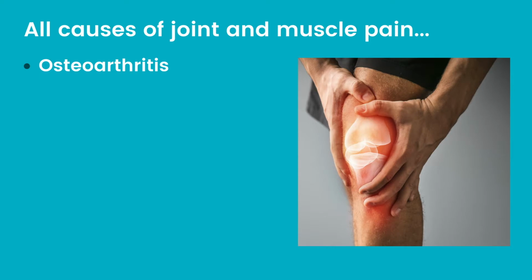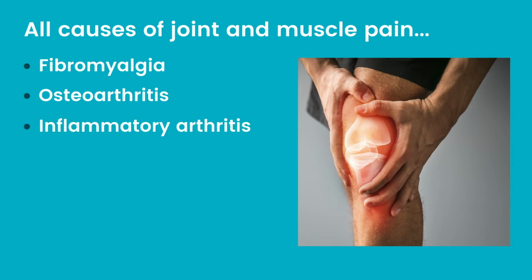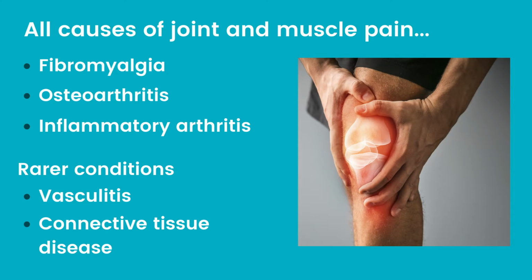To keep it simple, we look after the medical management of people with muscle, joint and bone problems. We work very closely with our orthopaedic colleagues who deal more with the surgical side of joint problems. We look after wear and tear arthritis or osteoarthritis. We see a lot of patients with fibromyalgia. We also look after people with inflammatory arthritis that you might have heard of before, things like rheumatoid arthritis, psoriatic arthritis, ankylosing spondylitis. And then some rarer things which you may not have heard of, things like vasculitis, connective tissue disease, things including lupus and scleroderma.